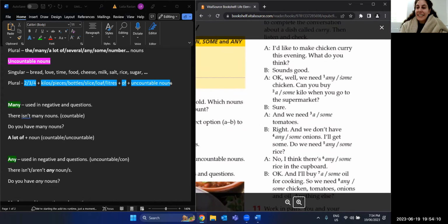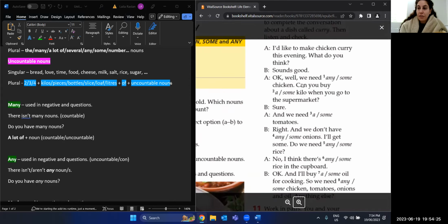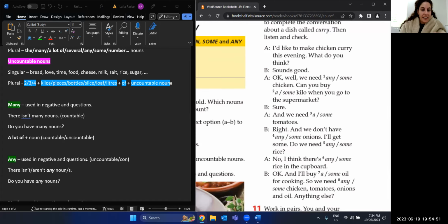Okay, well, we need, which one would I put? Some, we need some chicken. Because any is only in negative or question. This is not a negative. This is an affirmative sentence. I need some chicken. So not any, because it is not a negative or a question. It didn't say, okay, but we don't have any chicken. Let's go get some. It didn't say that. It just said, we need some. So some. Can we see why it is some and not any? Any is only in negative and questions.